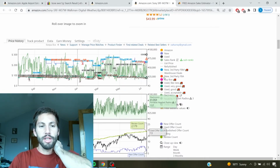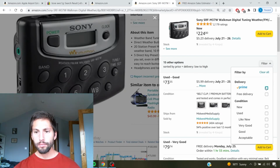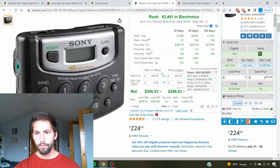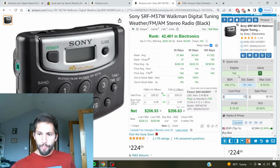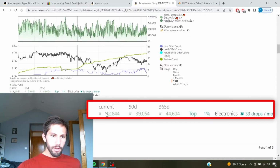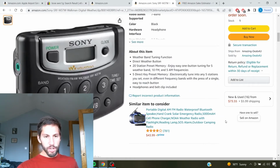We see that it's around $73 for the lowest price, plus shipping. I want to see what the prime price is. So like $80. So if we sell this for $80, maybe it's in the ballpark of like $52, $53. It's a good rank in electronics. We can see that the averages are good too. If you're prime, you're a bit more competitive too, so more chance of you selling it.